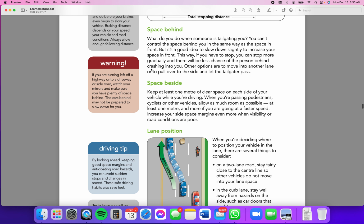Space behind. What do you do when someone's tailgating you? You can't control the space behind you in the same way that you can control the space ahead of you. So it's a good idea to slow down slightly to increase your space ahead. This way, if you have to stop, you have more time to stop slowly, and there will be less chance of the person behind you crashing into you. Another option is to move into another lane or to pull over to the side and let the tailgater pass.